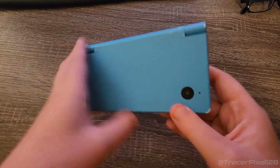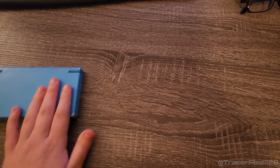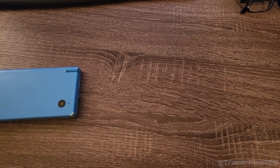This has also been beaten up. It's seen better days, but it still works pretty well. I use this a lot. And I also got a few games for it too.